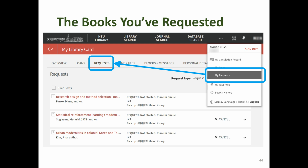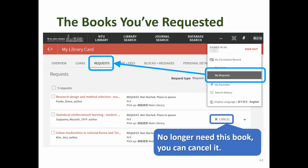To verify what items you have requested, please move your cursor to the upper right corner and switch to My Request. If you no longer need a book, you can remove the requested item by clicking the Cancel button.